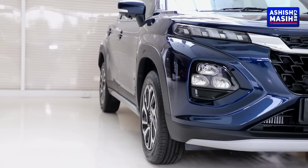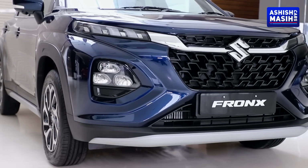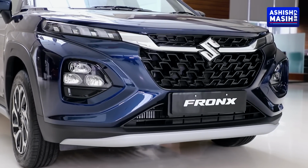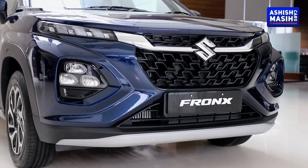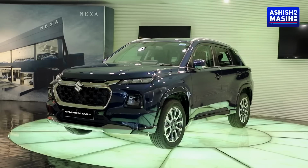What is the Suzuki Fronx? The Suzuki Fronx is a crossover slash SUV that offers great value for money. The Fronx is a compact SUV that will rival the Nexon, Sonet and even the Brezza. It offers a great range of features and comes at a price that is similar to the Brezza.